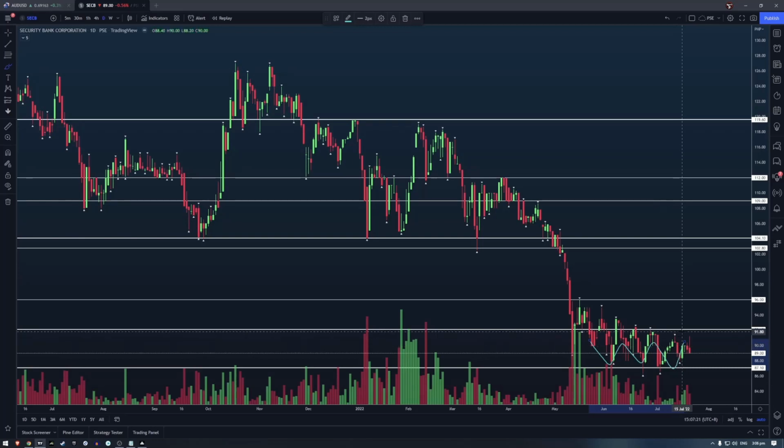soon, no? Siguro kung kunyari from here, mabasag natin ulit tong 96, that might open up this previous area na medyo mas malawak. I think kapag ganon, this could be more tradable, mas madali yung trade overall. But where it is now, or even if it breaks above 92, for me, medyo mahirap. It's not looking great, no?